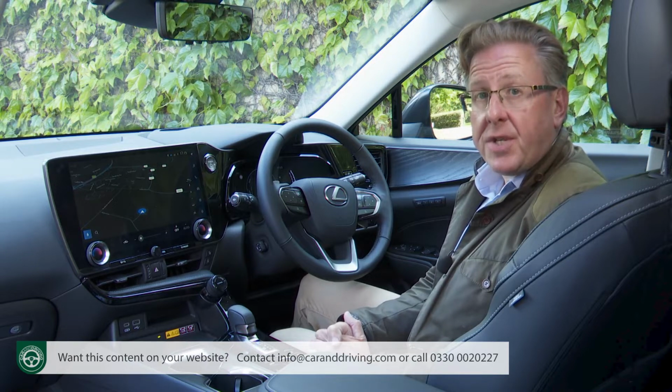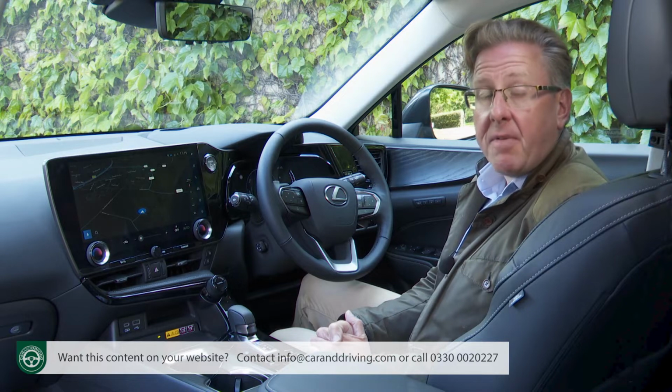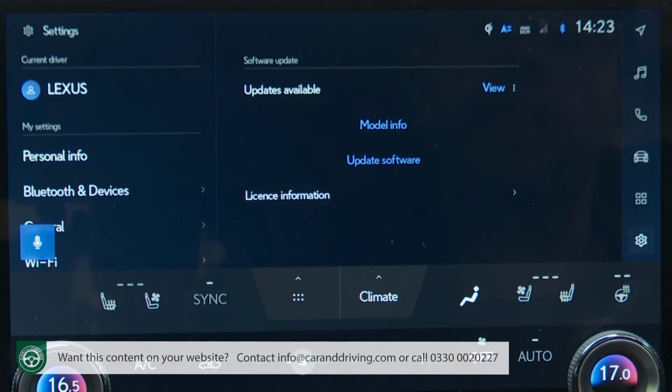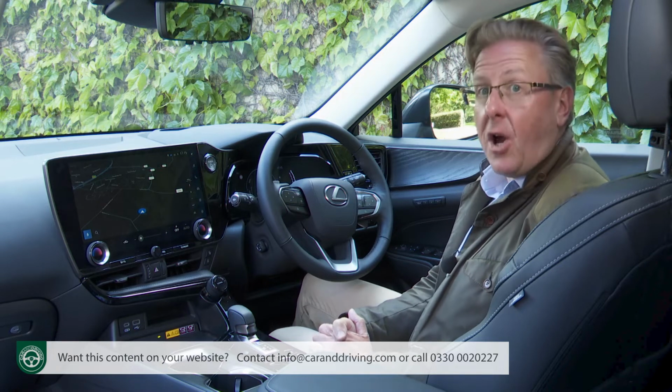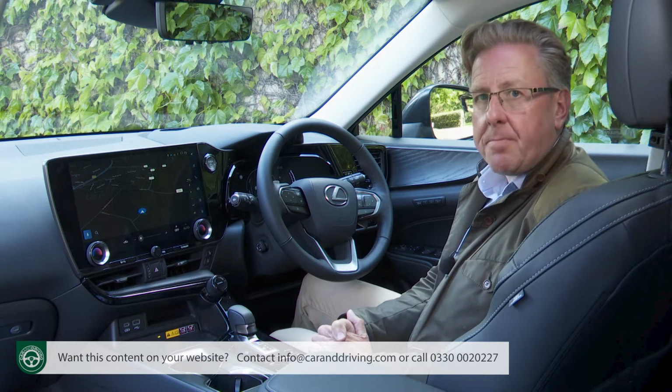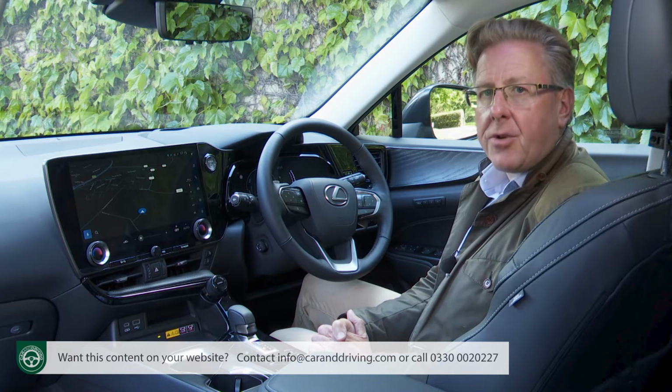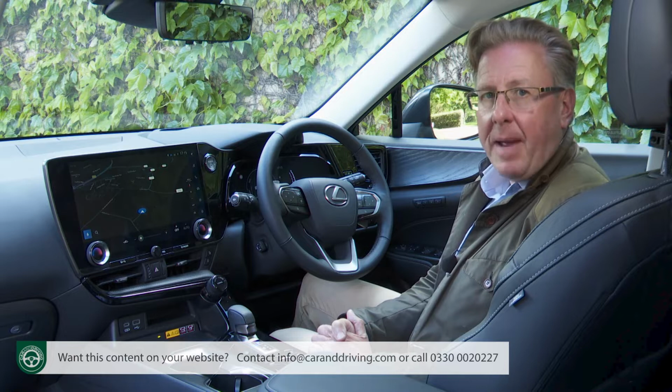Depending on trim, there's a choice of two: the 9.8-inch VGA Lexus Link Connect setup used by cheaper variants, or preferably this 14-inch HD Lexus Link Pro monitor, the one we referenced earlier. Both are cloud-based with over-the-air updates, and both respond more quickly than before. This Pro setup, for instance, is 3.6 times faster than the previous generation package, and they're certainly easier to use. Listening to the many moans about the fiddly remote touch interface trackpad that used to operate the central monitor, Lexus has dispensed with that here.